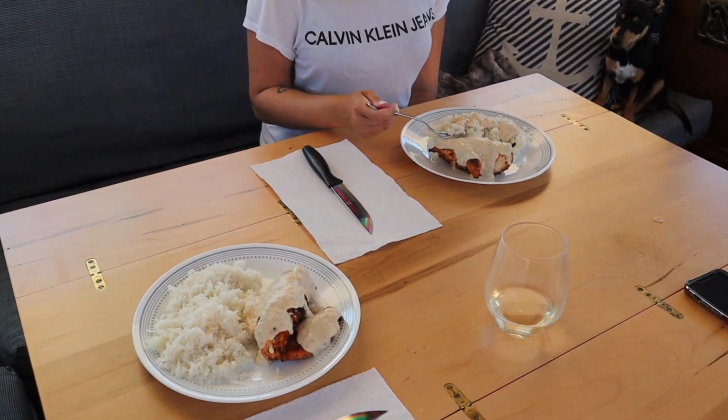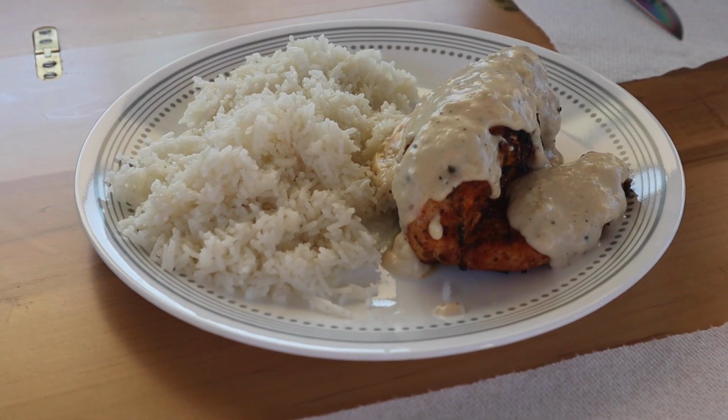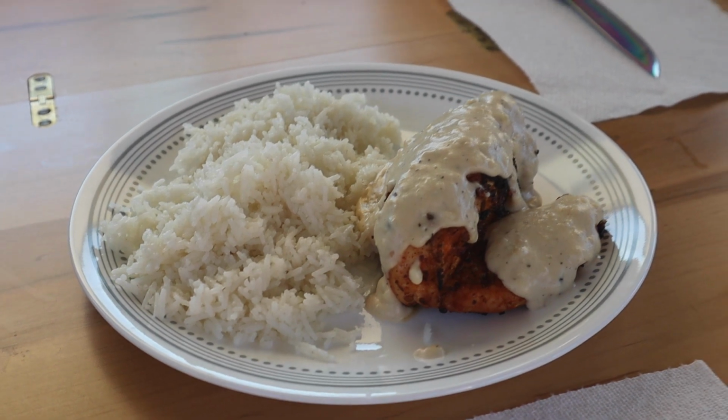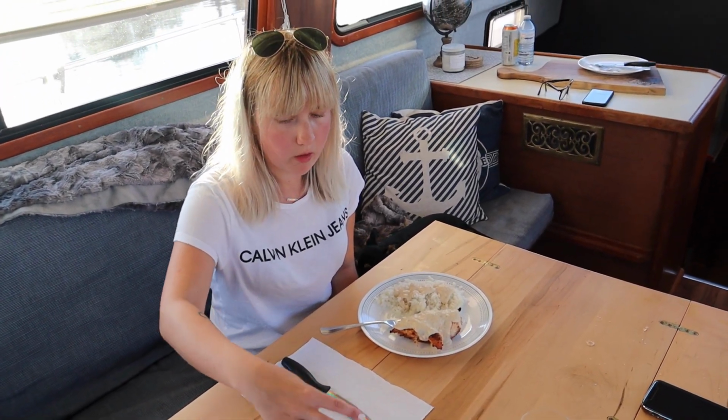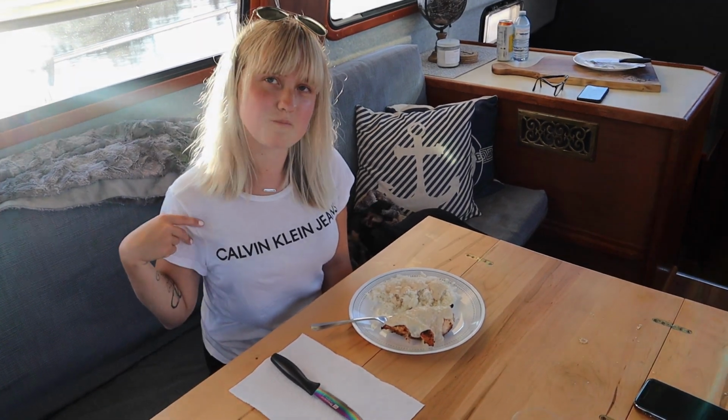How is it? Yeah. And here's our dinner. It looks kind of gross, but tastes amazing. What is it? Just basmati rice with, we did the chicken on the barbecue with garlic Alfredo cream sauce. Cool.